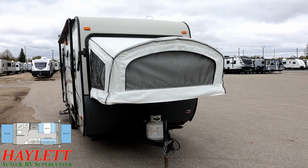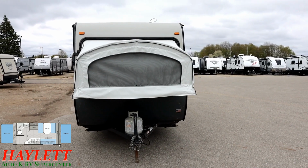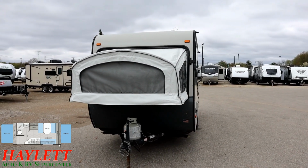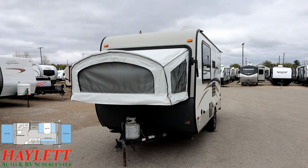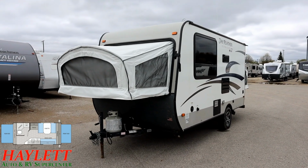Short of that, guys, if you're looking to get rid of the family pop-up, or if you're looking to get your first camper, or you have a limited tow capacity, any of those scenarios or any combination thereof would make this an ideal addition to your little camping arsenal.